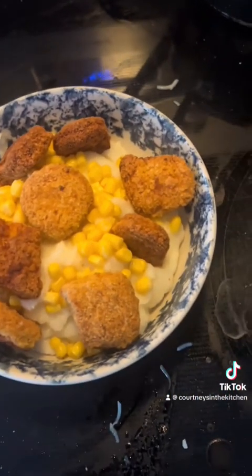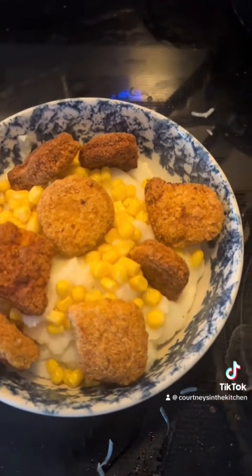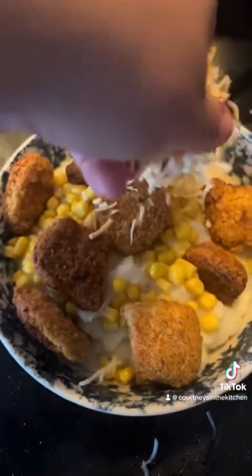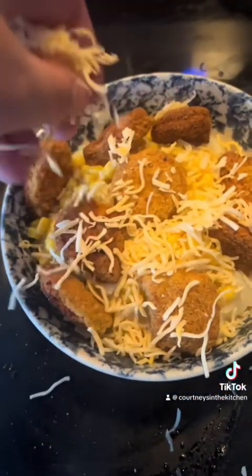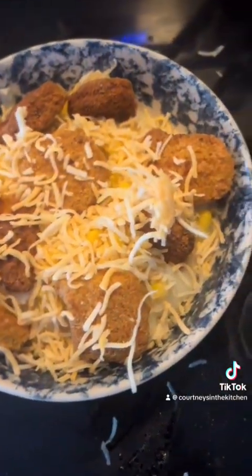I've also seen somebody do this as a casserole, like for a full family size portion. So that's if everybody, I guess, eats it the same way. My kids will either opt out of cheese or opt out of corn, so I obviously can't do it casserole style. I could, but I'm not going to.